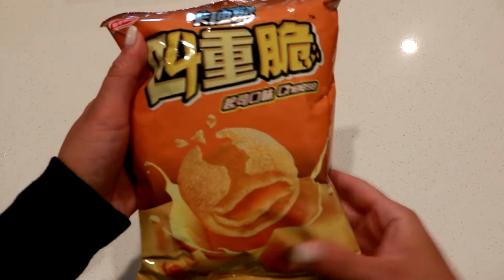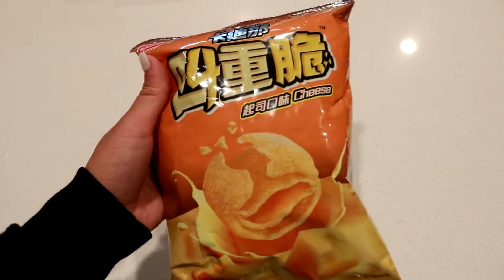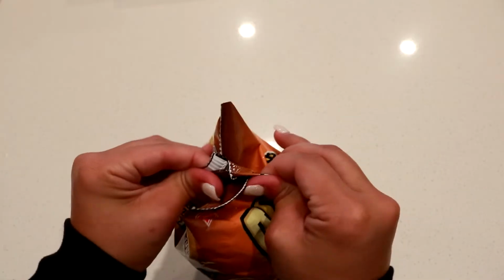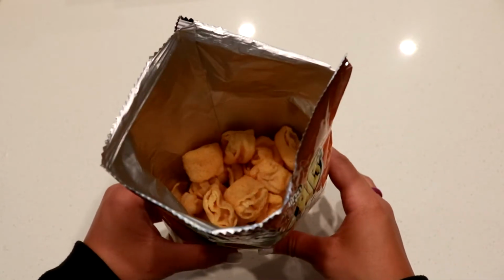So, I grabbed a bunch of snacks, as you can see, and this is what we're gonna do. We're gonna try it out right now. The first snack I have here is kind of like a cheese puff. It's a little cheesy. When you open the bag, the smell of cheese is pretty strong, I mean it's overwhelming.